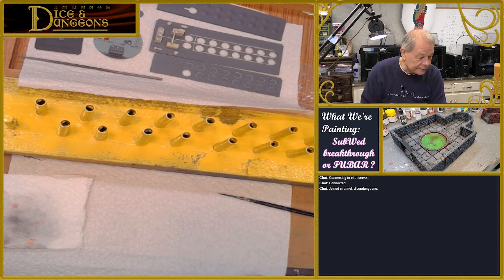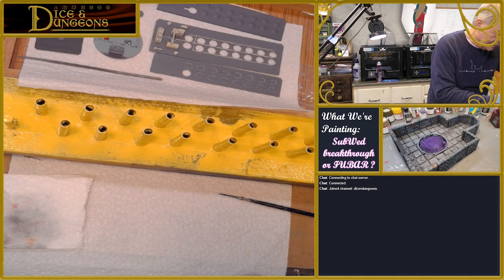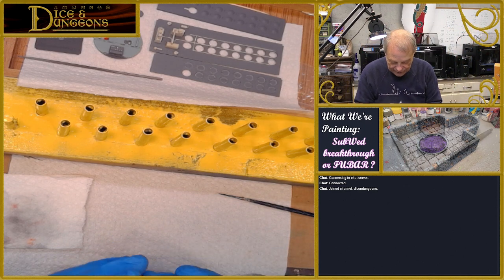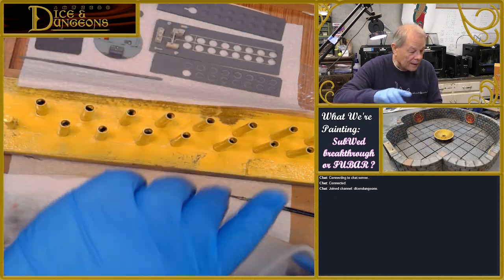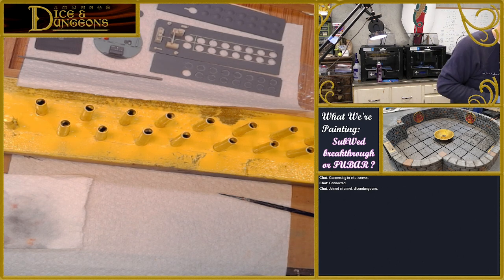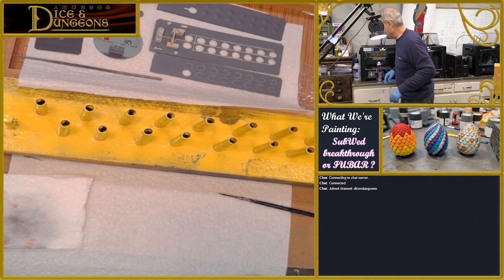A clean container. These containers are a little bit larger than the one I was using. I'd like to have a little one, like this size would be good. Oh, I know. I've got a hole. If I can find them. I'm going to wander around back here for just a little while looking for something.